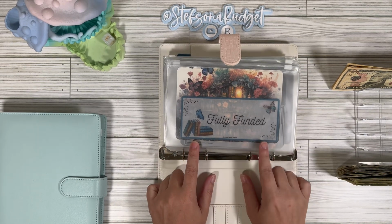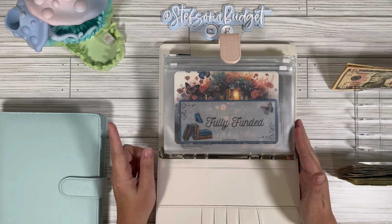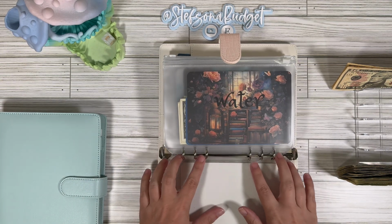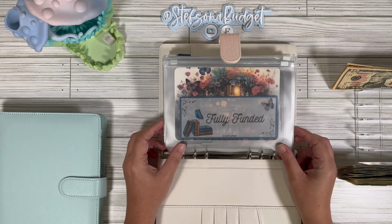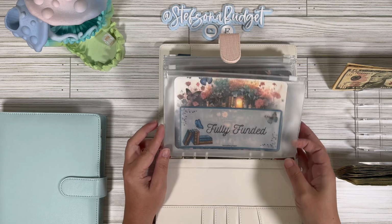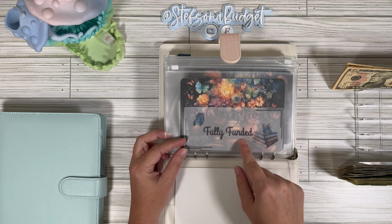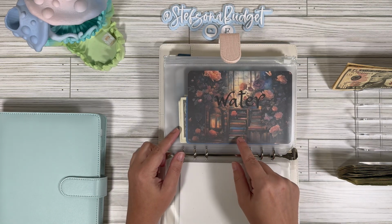So we originally had 11 categories. We still do, but we fully funded our first two. We fully funded our internet and we fully funded our subscriptions for the year. So those two categories are done. When I say we're using the snowball method, what that means is each envelope was getting $3. Once we finished internet, its $3 went to subscriptions. And now the $6 that subscriptions was getting at a time is rolling over into water.